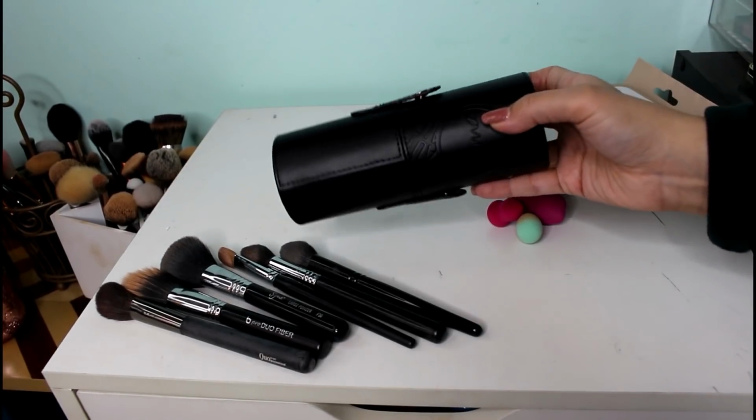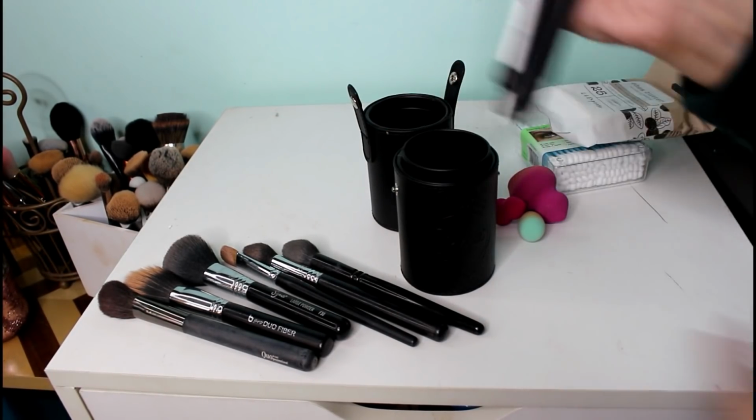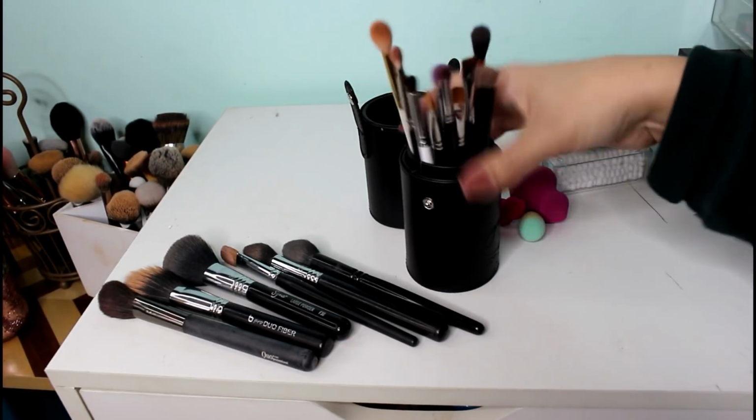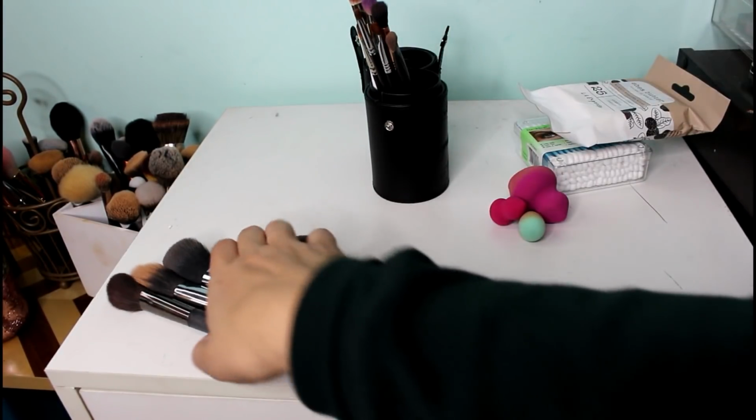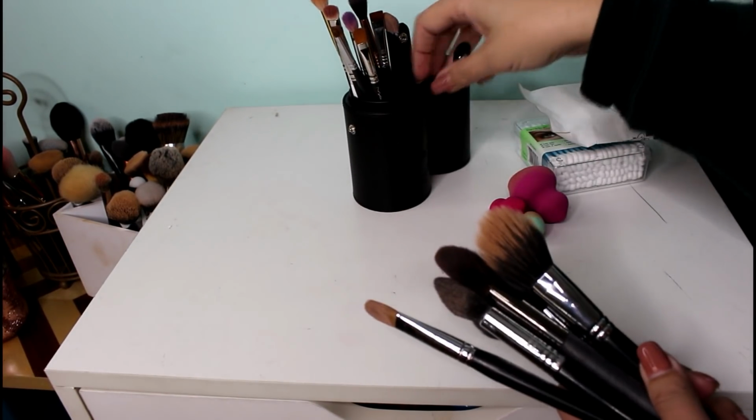This is a Sigma travel set thing, and when you are sitting doing your makeup, you can put it in like that, but they can all sit in here like this. I think some of these will even fit in here, but then the rest can kind of fit in my makeup bag. This might just go in my suitcase.